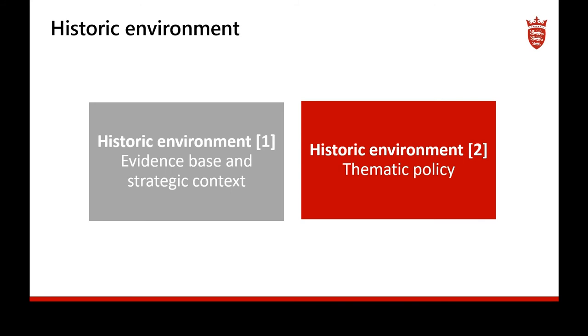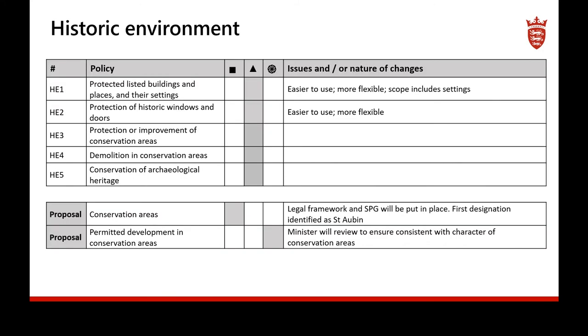No? Okay. Well, then I'll go through some of the more detailed policy as it relates to the historic environment. So in terms of the range of policy considerations, they're similar to the current plan, but perhaps a change of emphasis in relation to some of the policies, and we'll touch on those as we go through the detail.